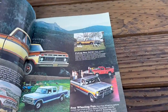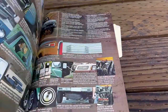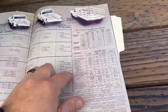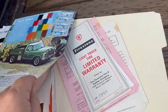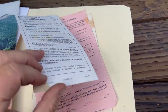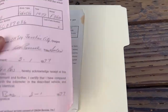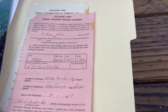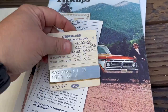And original brochure. Has all the trucks and options and stuff. And there's actually flatbed information in here as well for cab and chassis. Colors again. Had originally Firestone tires. Warranty fact booklet. And a couple other warranty and mileage statements. Had 30 miles on it when he got it. Probably because they took it over to the place to have it converted.